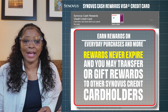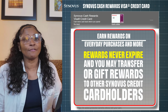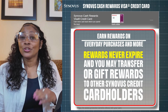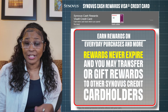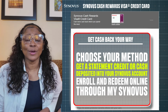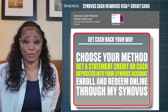Also, I love the fact that the rewards never expire. So you don't have to worry about spending your points if you're not ready. You can let them accumulate. I love that. You can also do transfers, or you can gift your rewards to another Synovus card holder. I love that as well. You also can do a statement credit or a cash deposit for your rewards. You can't go wrong with this particular card.